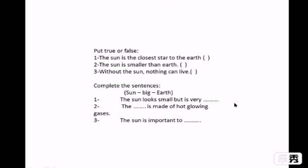Now I want to ask Zima. Good morning. Okay, Zima. The sun is a star? Yes. And the sun, the star, is made of what? Can you touch the sun? No. Why? Because it's made of what? Hot, glowing gases. Stay with me. The sun is made of hot, glowing gases. Super. Thank you.